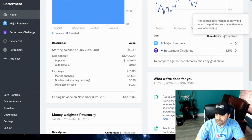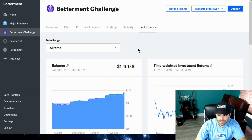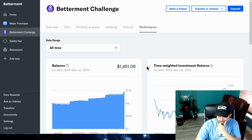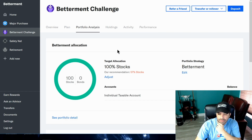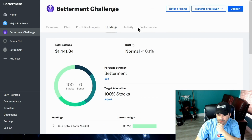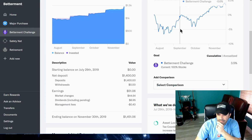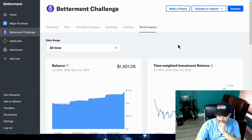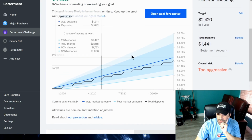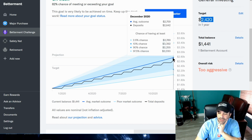I believe, let me see here, we should be able to see some projections. Portfolio analysis, maybe here. Here we go. See, it says I'm too aggressive because I have it just 100% stock. So target in 1 year will be $2,420. And this is the range.